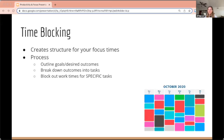Time blocking is essentially how it sounds. You divide your day into specific blocks of time. You follow the same first two steps as task batching, listing your tasks and breaking them down into actionable steps, but from there you assign each task to a block of time. This method has aspects of the Pomodoro method, however, it gives each block of time an intention and more clarity.